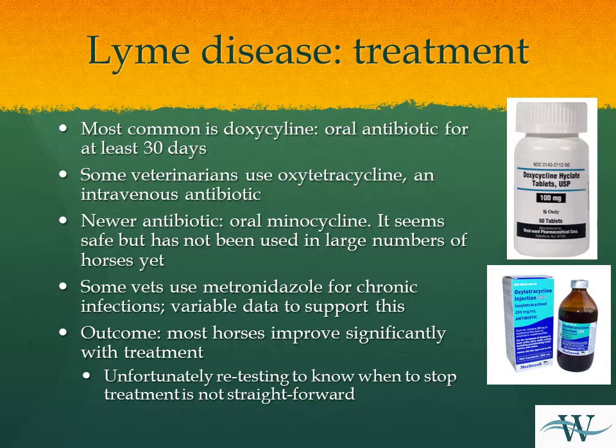However, in that same study where they infected those feral ponies and then treated them and then monitored their blood results, sometimes the ponies' blood work followed those parameters, and sometimes they didn't. The blood values never returned to normal. So it's very hard to decide when to retest and how to interpret those values. So generally we use the horse's response to treatment. So if the horse looks clinically improved, to help determine when to stop treating. The average treatment time, as I say here on this slide, is 30 days. But again, every horse is different.